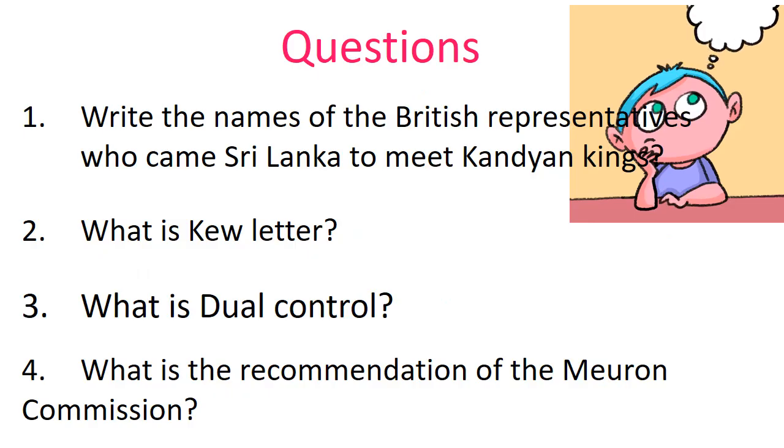Now you can answer these questions. First one is, write the names of the British representatives who came to Sri Lanka to meet the Kandyan kings. What is the Kew letter? What is dual control? And what is the recommendation of the Muran Commission?